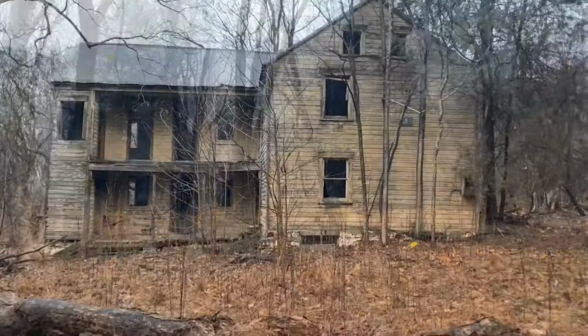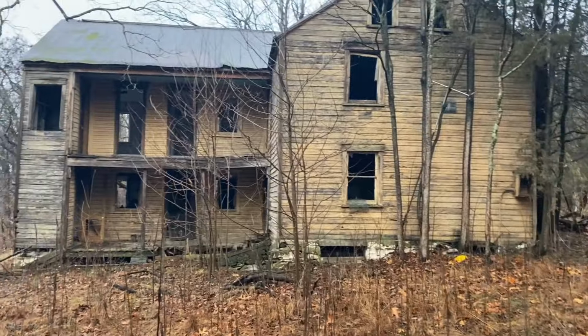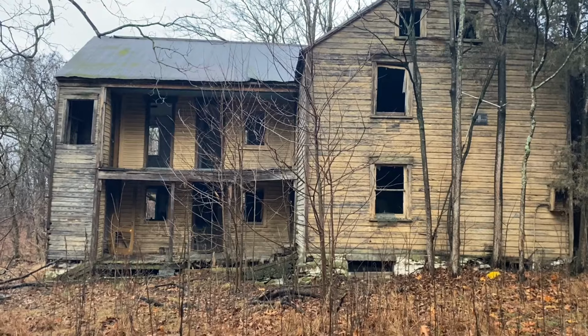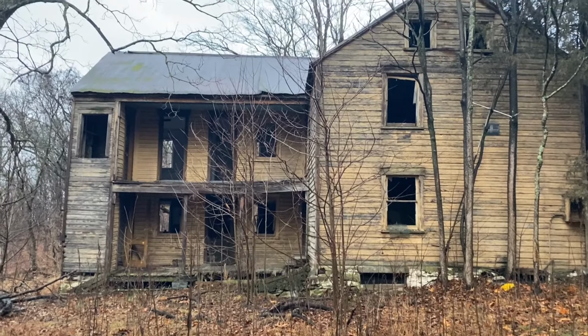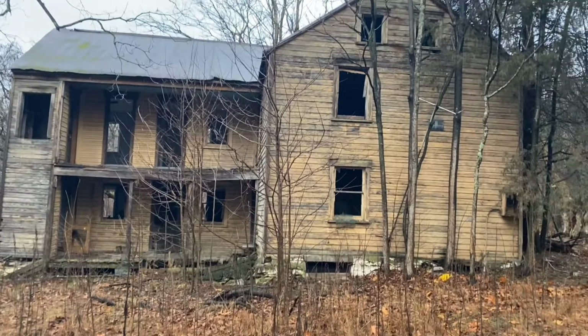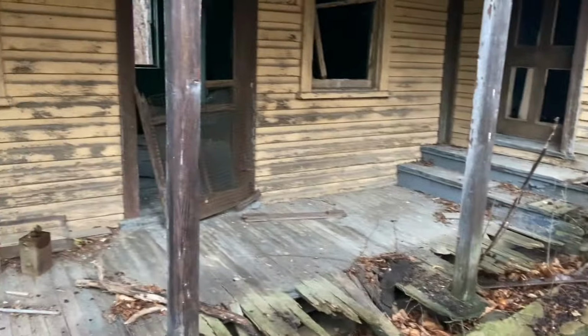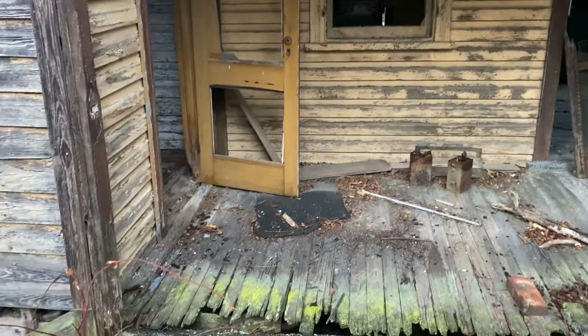This looks pretty cool. So here's this old house back here. It does say no trespassing, and this is National Park Service, so we're not going to go in or anything. But we'll look around the outside, see if we can find any outbuildings or anything else. But this is pretty cool, this abandoned house back here on our Fort Duncan hike. So it's in pretty rough shape. I can assume why they don't want people going in it.